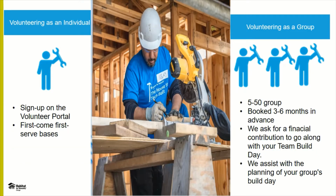Most people at the construction site do volunteer as an individual. As an individual, you simply sign up for shifts on the volunteer portal. That is on a first come, first served basis. So when you go to the calendar and click on construction, it may have one spot available, it may have 10 spots available, or it may be filled.